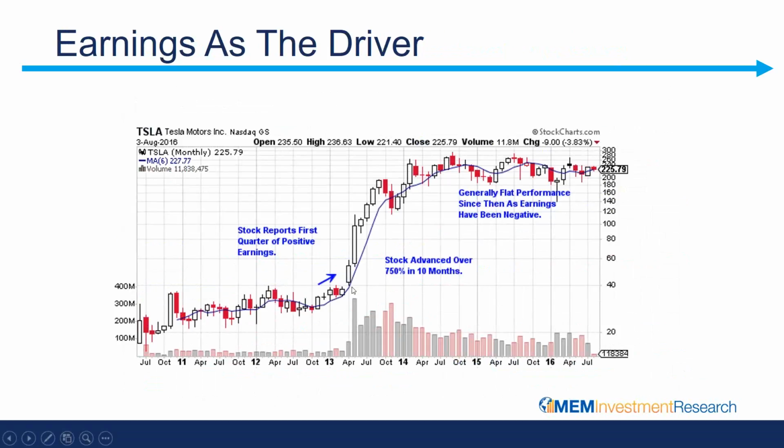Of course, on a weekly, you would have been able to ideally get in earlier, rather than wait for the end of the month. But indeed, you can see the volume. The stock emerges out of that base on volume, and then during this particular period, over an 18-month period, the stock, Tesla was up 460%.